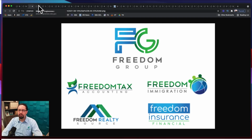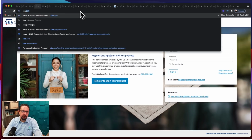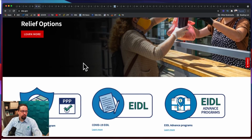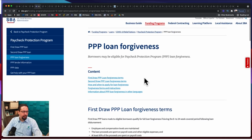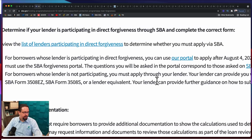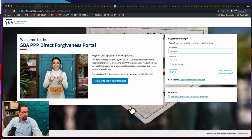All right. So let's go to the first step. Basically, the first step is to go to the SBA PPP Direct Forgiveness Portal. This is the portal homepage. If you don't know how to get here, basically go to your web browser, go to the SBA.gov homepage. This is the SBA homepage. You scroll down, you go to where it says PPP, you click there, then you go to where it says see PPP loan forgiveness, then you scroll down and you go to where it says our portal. You click our portal, and that's how you get to the SBA PPP Direct Forgiveness Portal.